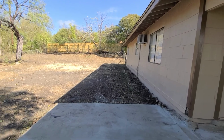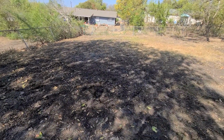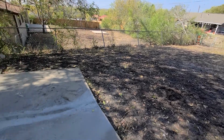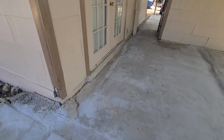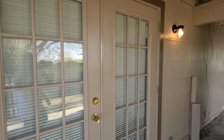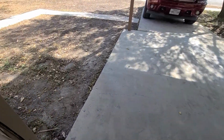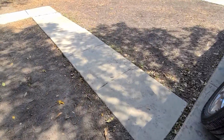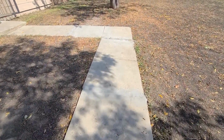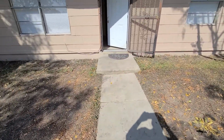Exterior fence line, other debris was cleaned out. Doors were adjusted. The siding was repaired. Sidewalk, power wash.